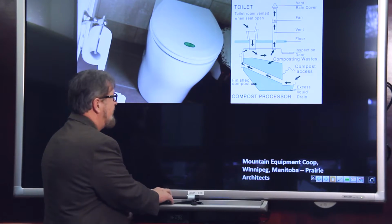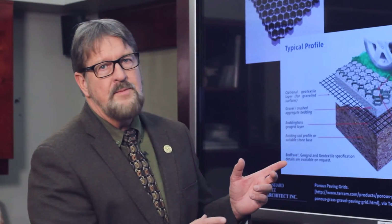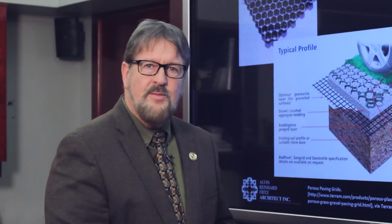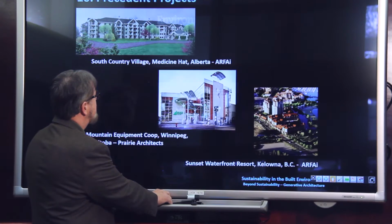Interestingly, Mountain Equipment Co-op also has composting toilets. Isn't that interesting? And they're just there for the experience. Very exciting. Here again, stormwater management on the site is not only through concrete grid pavers, but also through these plastic pavers, which are commercially available, but have the exact same concept where the water percolates into the ground. And so there you have the precedent of a store in Winnipeg that is doing it very effectively and managing the stormwater in a way that really makes a lot of sense.